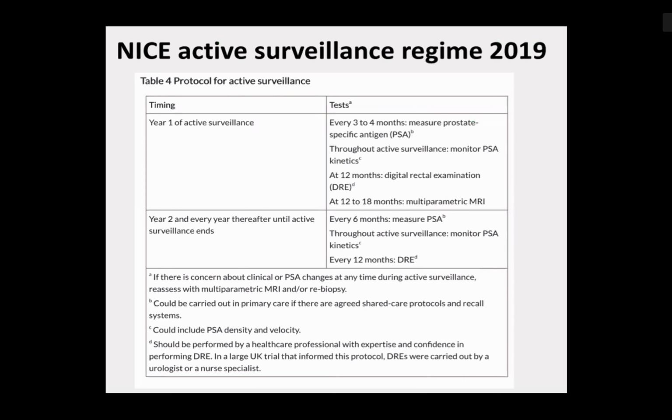Okay, well done. So you are following this patient, and at year 1, his PSA is remaining stable, and his DRE is again remaining stable. There is an abnormal area but not progressed. Okay, we'll stop there.